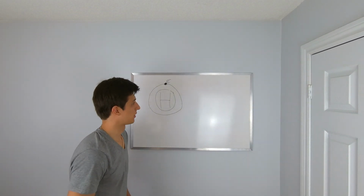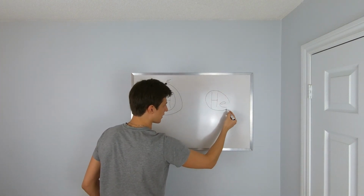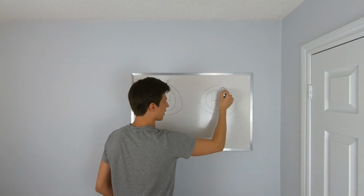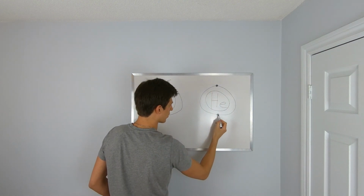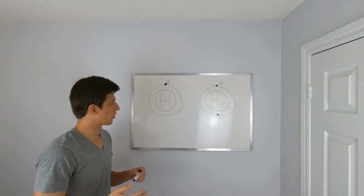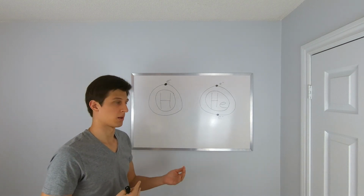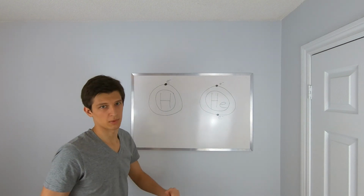the helium atom would be an H and an E. A circle around it will represent the nucleus, or the center, just like in the hydrogen atom, and the orbit around it would be the larger circle, and the helium atom has two electrons, 1 and 2. Those are the two examples of atoms. They are both atoms, but they're atoms of different elements: an atom of the hydrogen element, and an atom of the helium element.